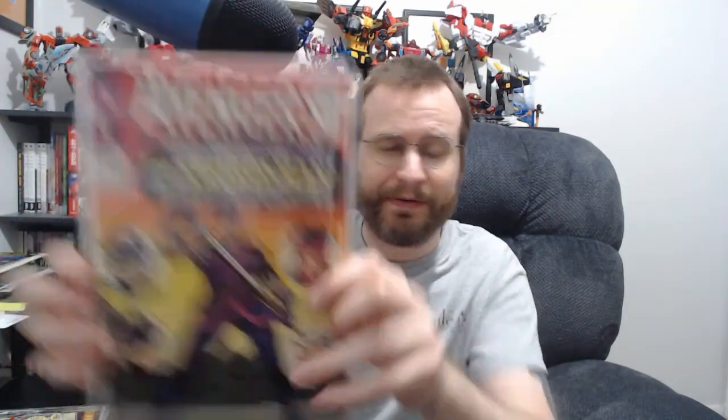Let's see. This was a good price, and it was a nice clean copy, and a really fun cover. Avengers number 19. The first appearance of the Swordsman. Really nice clean book for an early Avengers book. So it's a good one there.